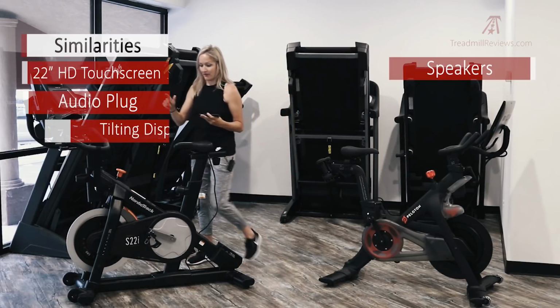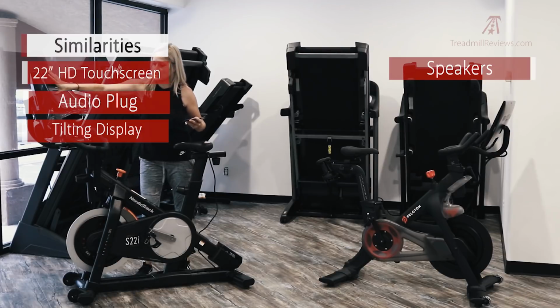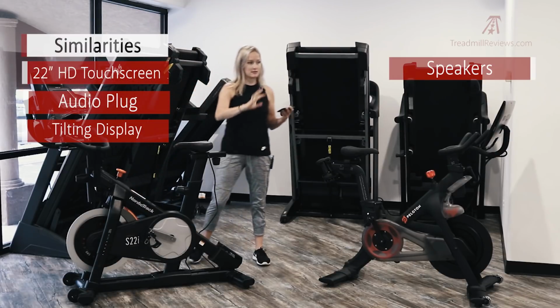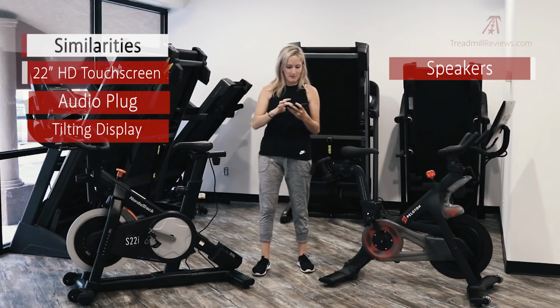They also both have a tilting display. So the screens will tilt up and down on both of these bikes. That just helps with the glare for whatever height the user might be.